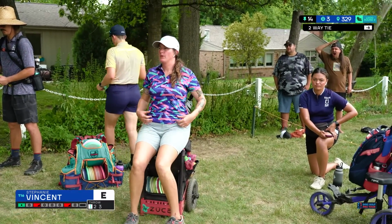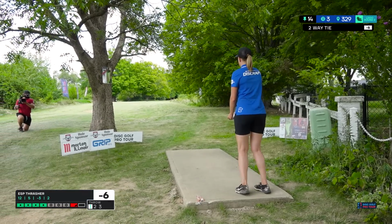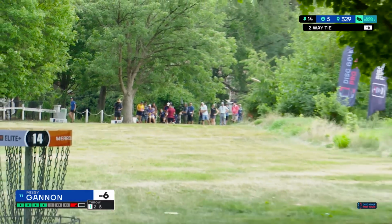Stephanie with a good shot there with her Star Wraith. Looks like a circle 2 putt. Only 20% of the field getting to circle 1, so stats don't lie. Okay, so it's hard, I guess. It's surprisingly hard from what it looks like.